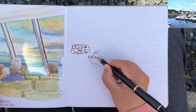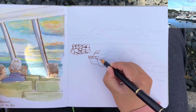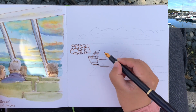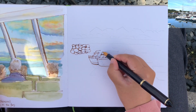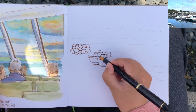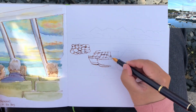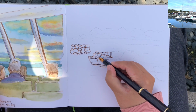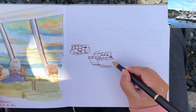Now I want to take a break because there's an overlapping of the boats in front of the rocky boulder. So now I just drew the first 2 boats overlapping each other and adding the railings, the windows of these little boats. The shapes are actually very abstract, so you really have to slow down and trust the various geometric shapes that you see. And now I am eyeballing the placement of the 3rd boat over here.